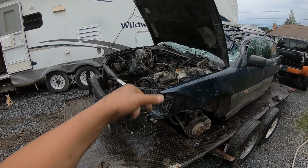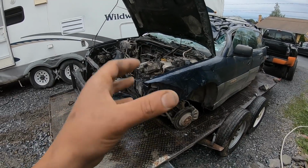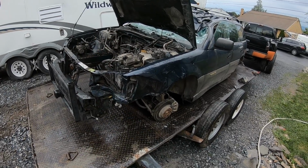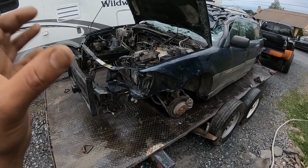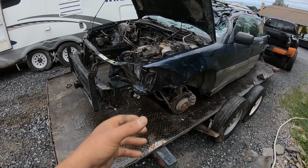Today we've got to get the engine out of this thing, which is already out. We got to get it on the trailer, which it already is. And I wanted to give you a brief rundown of how much this $275 Subaru Outback purchase actually ended up netting me by the end of YouTube. So stay tuned. I'm excited. I hope you are too. Let's roll the footage from today.